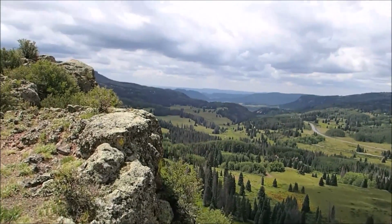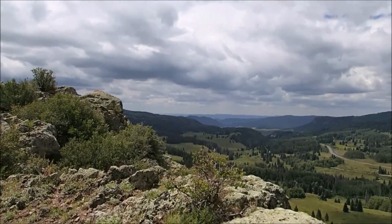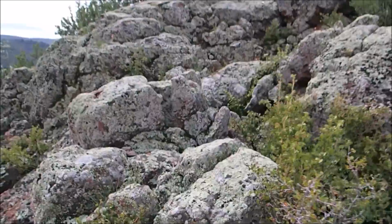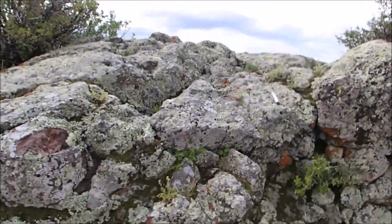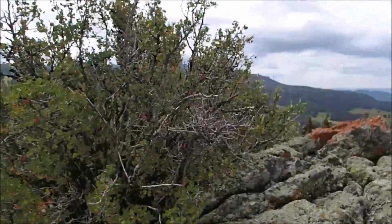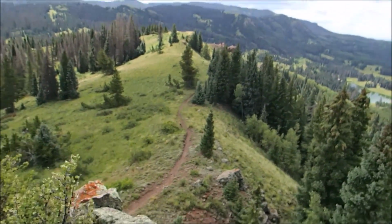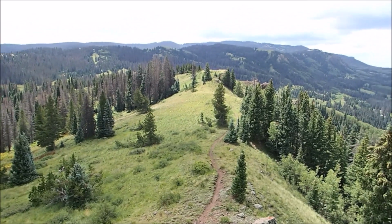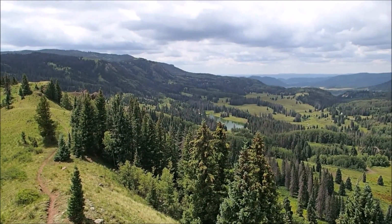Oh wow, would you look at the views up here? This is really nice. Let's get up here and see what we can see. Oh yeah. Check it out. Wow, wow. I'm up pretty high.